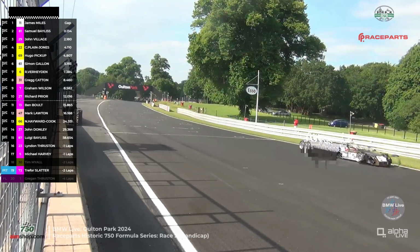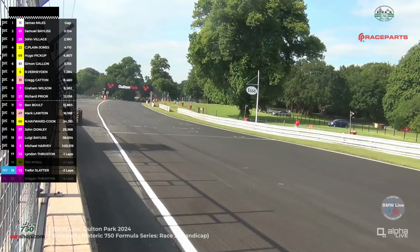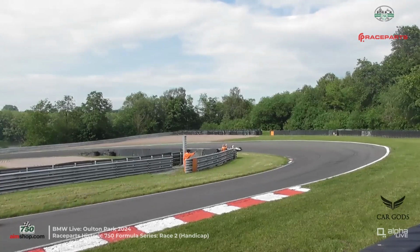But yeah, 0.134 seconds between the first two at the end of that race, and it wasn't far away from being three of them right together. If the finish line was somewhere just around the corner at Oulton, I think John Village might have won that race. So yeah, dramatic stuff from the historic 750 Formula in the first of their handicap races of the season. They used to have a couple each year. I think the drivers enjoy them, and we enjoy them as well.